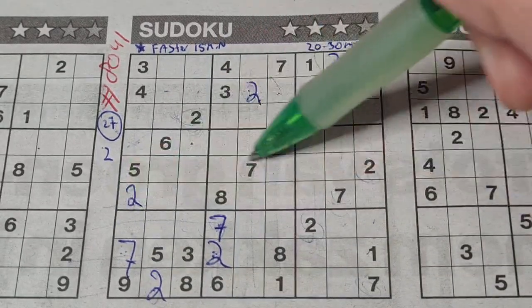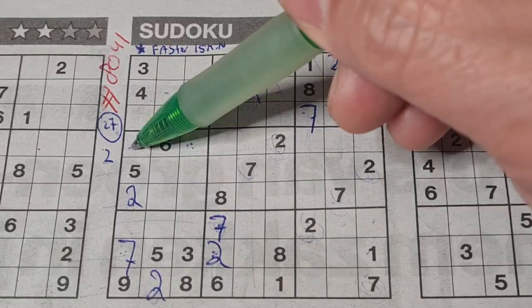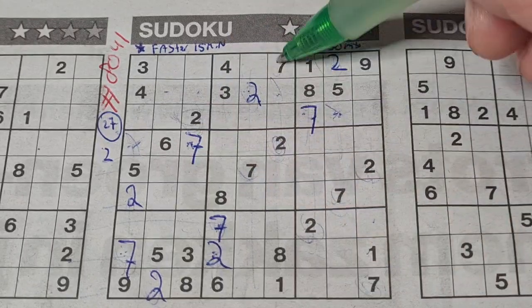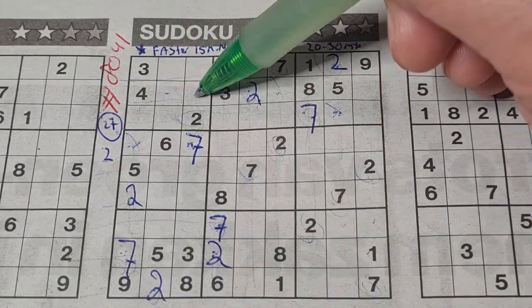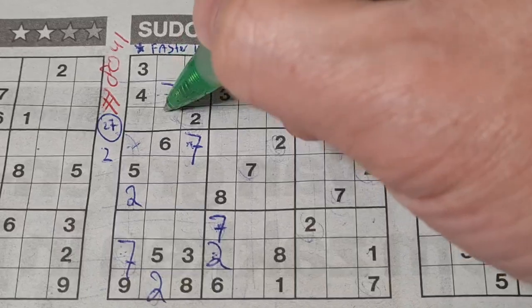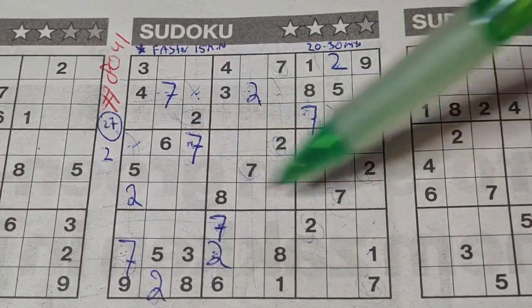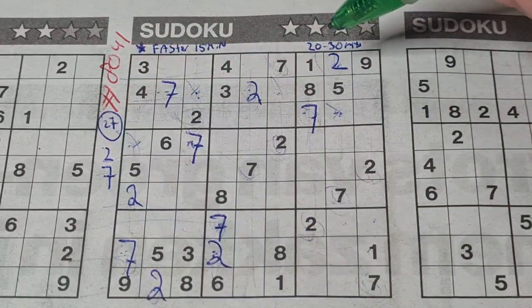A 7 in this row, 7 in the middle row. So the row above, the only 2 places left for the 7 should be here or there. We have a 7 in this column, no 7 there. 7 should be there. 7 in this row, 7 in the third row. So the row between, the second row, the only 2 places left for the 7 should be here or there. We have a 7 in this third column, so no 7 there. 7 should be there. And all the 7's are used. I can see digit number 2, number 7.